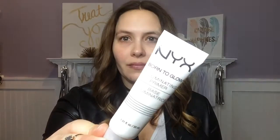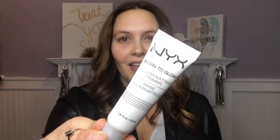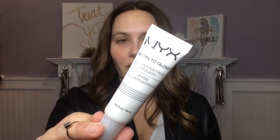I start with this primer. I would say I do it most of the time. There's some days where I forget, but when I do remember, it's great. When I don't, it's not like the end of the world. Primer just helps set your makeup a little bit better. I just use that much, whoop, and it's sliding down my hand. So I'm gonna give it a rub right now, just all over my face.